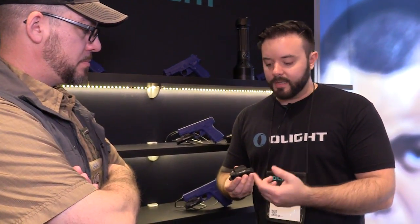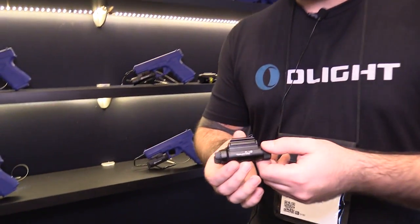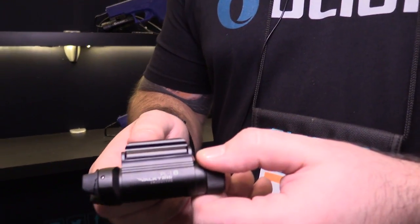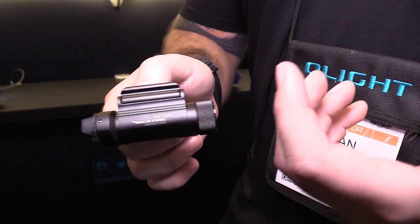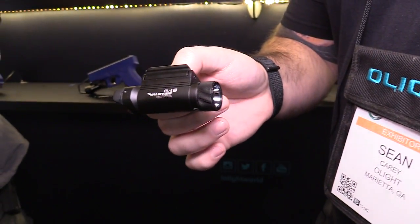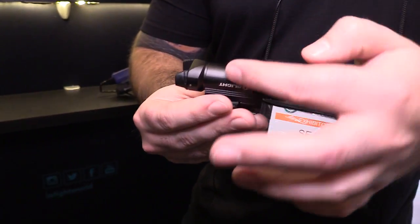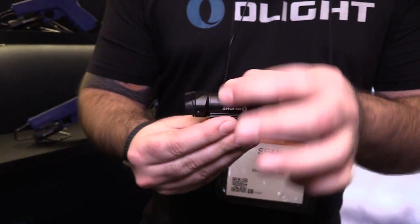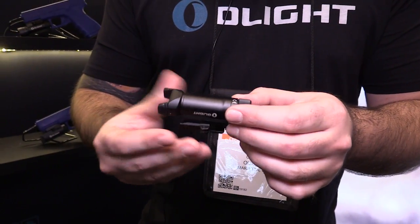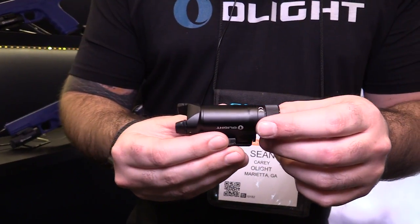So this year, we're coming out with the PL1-3, which is a complete refresh redesign. What we decided to do with this is basically give you the smallest pistol light on the market that still takes a CR123A battery. You can see here, we even rounded the body of it so it can match the battery. This is about as thin of a profile as we could do with that CR123 battery.